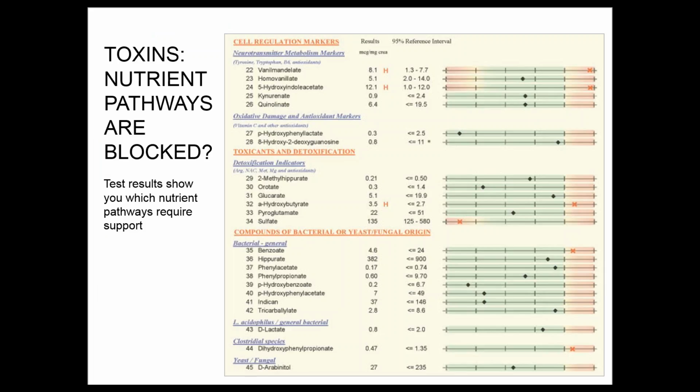Second big issue is toxins. We're not going to talk too much about gut-related stuff tonight because I talk about that a lot. I want to talk more about toxins and catabolic physiology. So the more toxic that the person is, the more blocked that detox pathways are, the more unable the liver is to handle the normal mechanisms that it needs to handle to burn body fat.